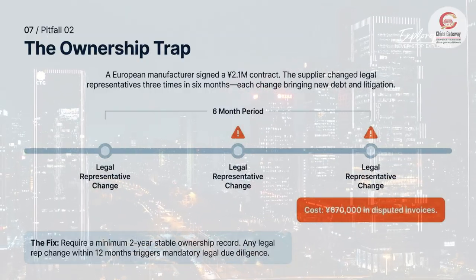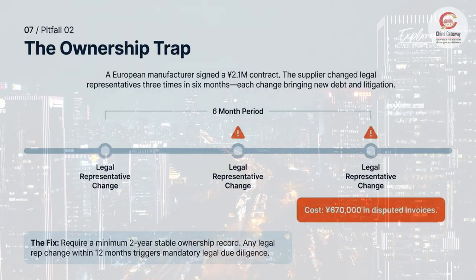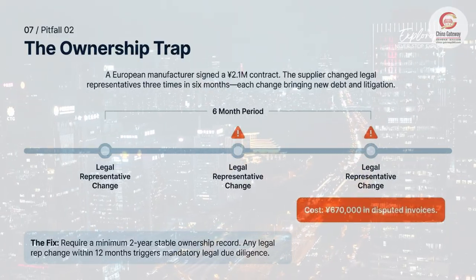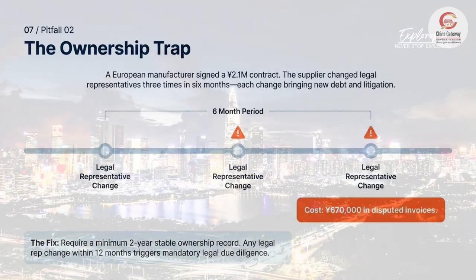Okay, another major risk is the ownership trap. Picture this. A European manufacturer signs a 2.1 million RMB contract, but over the next 6 months, the supplier changed their legal representative 3 times. Every single change brought new debt and fresh litigation, causing a 670,000 RMB loss. The lesson here? Always require a minimum 2-year stable ownership record.